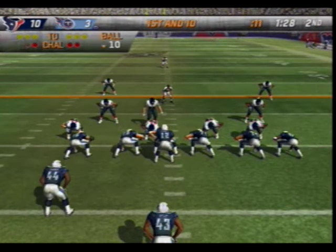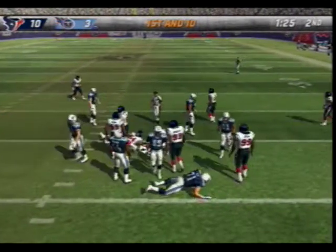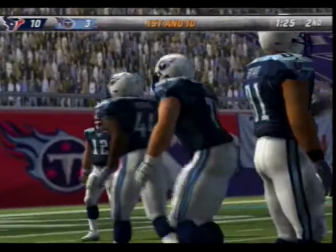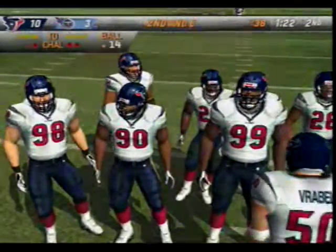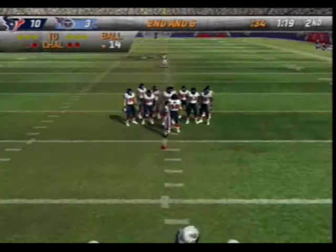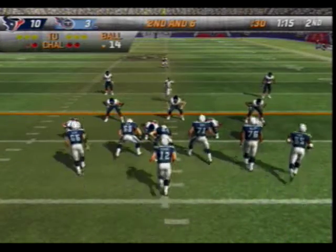Houston lines up in a 4-3. Hand off on the draw. Jackson is there for the tackle. Lynch finds some room after taking the handoff, and it looks like about a 5-yard pickup. Ball on their own 14-yard line.